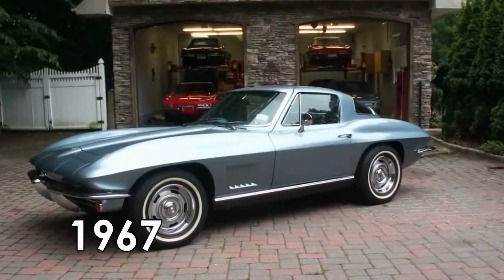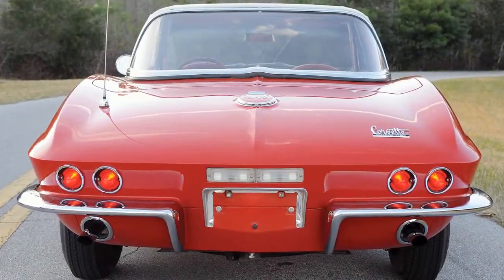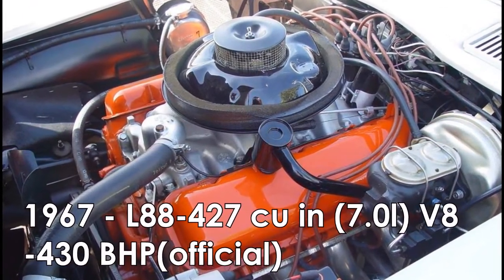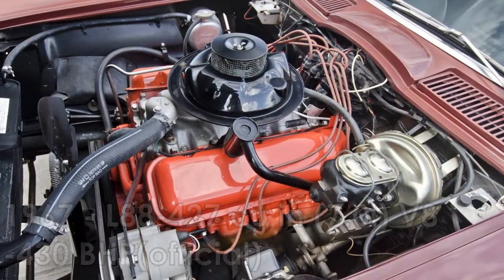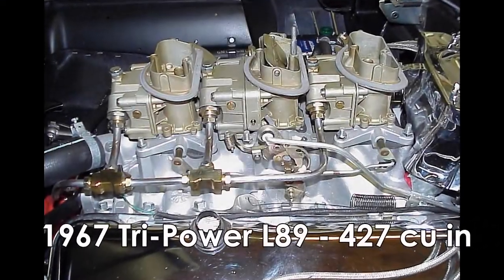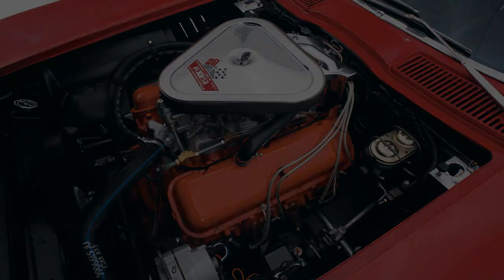The 1967 model featured restyled fender vents, less ornamentation, and the backup lamps were now centrally located. The '67 had the first L88 engine option, which was rated at 430 bhp, but unofficial estimates placed the actual output at 560 bhp or more. Only 20 such engines were installed at the factory. From 1967, the triple 2-barrel carburetor or Tri-Power was available on the 427 L89 engine.